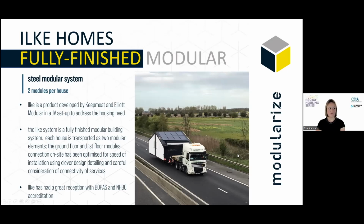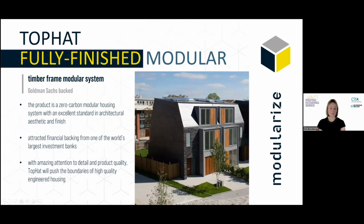Then we have Top Hat. We worked with Top Hat from inception, from the consultancy and advice through to prototype and design, and then the implementation of business systems. Top Hat offer a timber modular system with an amazing attention to detail. They're really pushing the boundaries in many ways with high quality manufactured housing. And obviously you may have seen this in the news as well. In 2019, Top Hat received a 75 million investment from one of the largest investment banks in the world, Goldman Sachs.